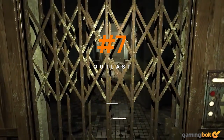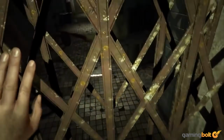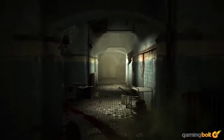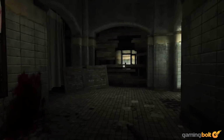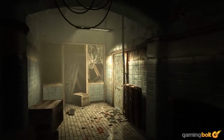Outlast. Outlast is all about surviving against all odds in a dilapidated mental facility, and everything from the color palette to the spooky narrative and the hide-and-seek based gameplay gives this game a really distinct feel that's quite hard to replicate. Unpredictable enemies lie waiting in the darkest corners of the facility.